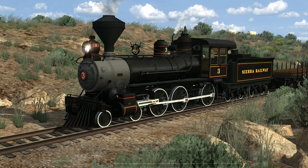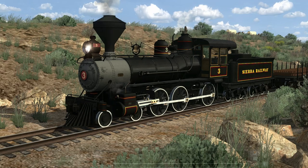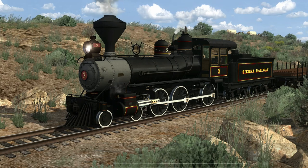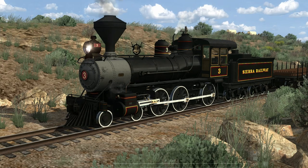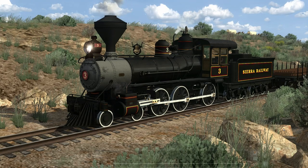Today we're going to take a look at the recently released Sierra No. 3 or 10-wheeler from the guys at Machine Rail, which are some third-party devs for Train Simulator, and have made quite a few very nice steam engines, not only for international railways, as in Brazil, because that is where they're from, but some very nice American railroads and locomotives as well.